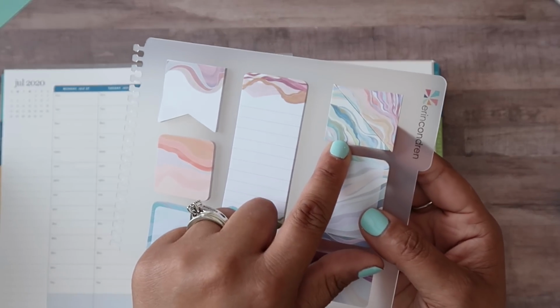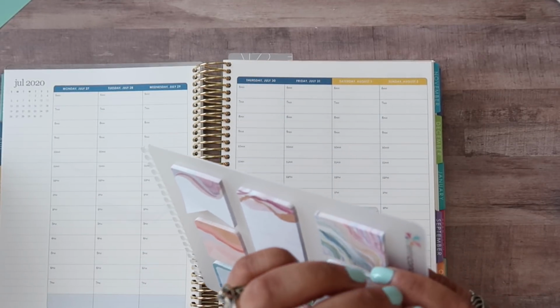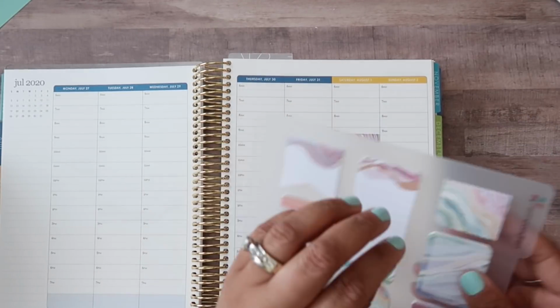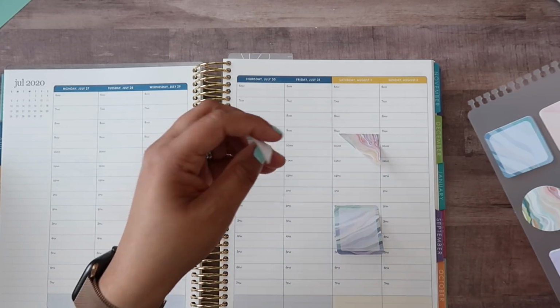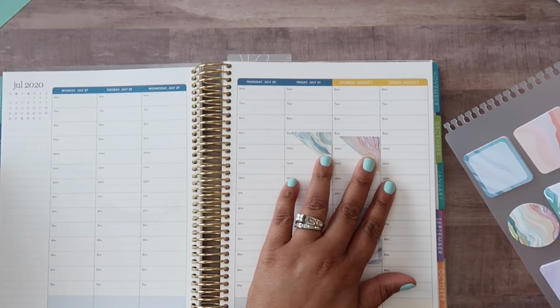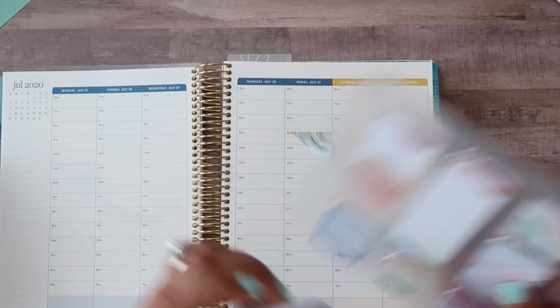I thought this was all one square, but this is actually 2 triangles right here. Those are really nice. So let me just put a few of these down so you can take a look at how they look individually. And I'm loving this blue. I love that they're kind of separating the blue tones from the more purple and pink tones. Those are really nice. I love this large one that has the lines on it.